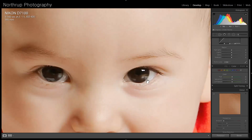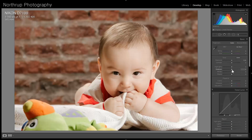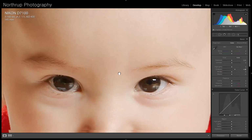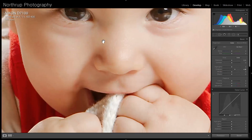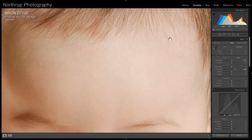Cute guy. He's staring right at me like I'm next. Let's bring up the shadows so I can see his cute little eyeballs. That's cute. I like the gritty background, like he's a city baby. I love the exposure on it. That is really close. What a cute baby. No signs of food on his face, which is remarkable. What an amazing baby.